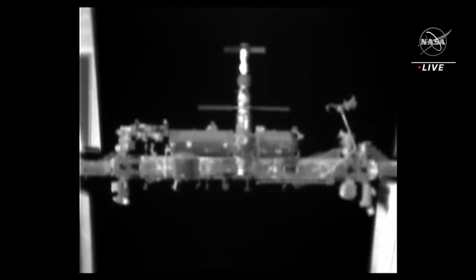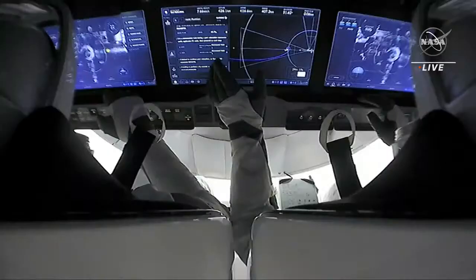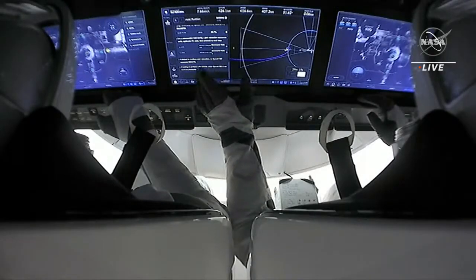You hear that call up to the crew aboard Dragon Endeavour. Endeavour currently holding at the 60-meter hold point. And Dragon standby for ground poll.